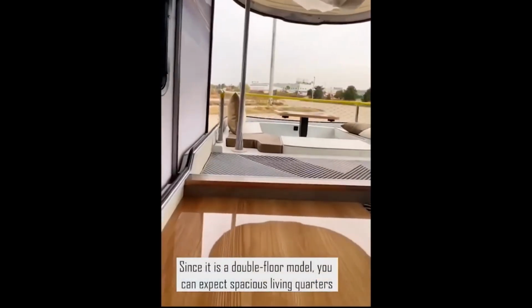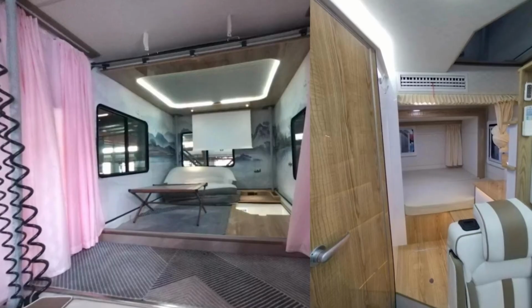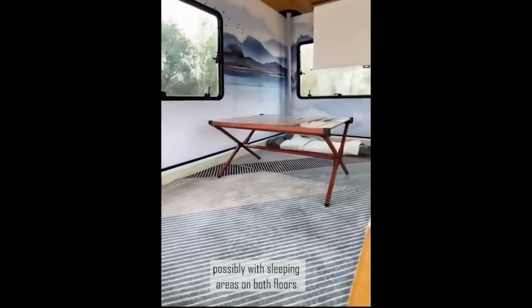The top deck of the QIXING RV features sleeping quarters with beds or bunks, offering a cozy, private space. Some models may also include extra storage or a small lounge area for added comfort.